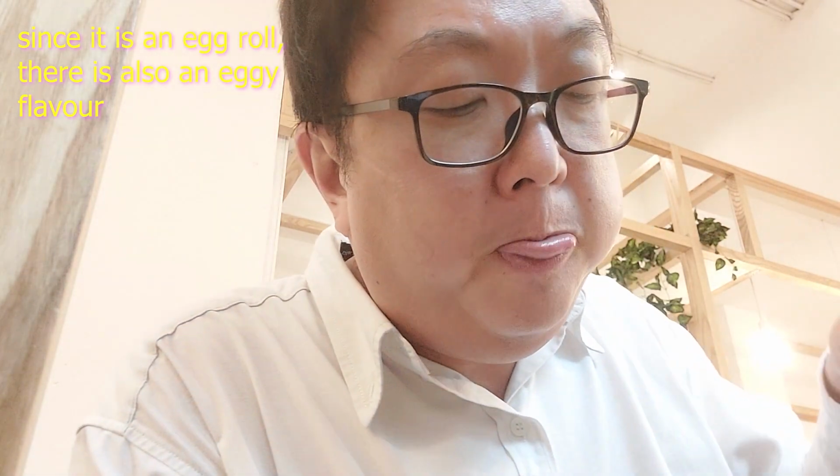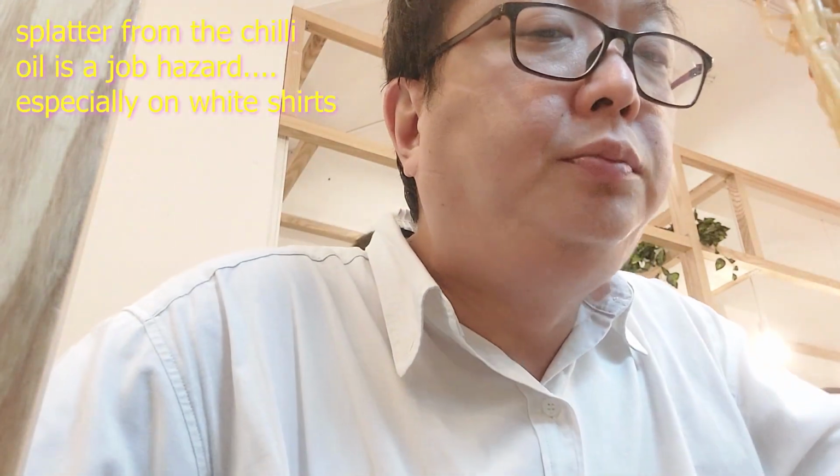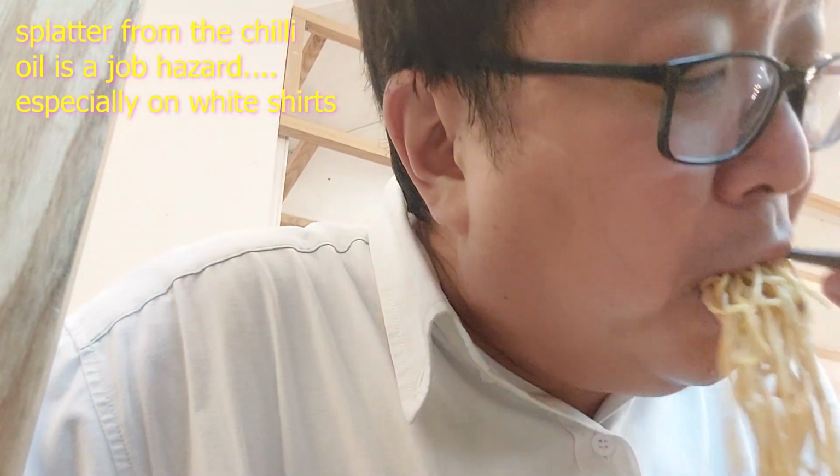Okay, it has a nice eggy flavor, and a nice sweetness coming from the sauce. You also have the char siu, and the nice crunchiness of the fresh vegetables. Overall, it's nice. Then the noodles again.